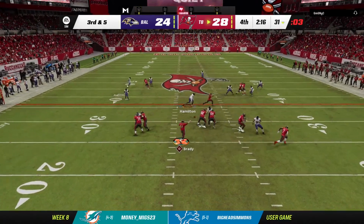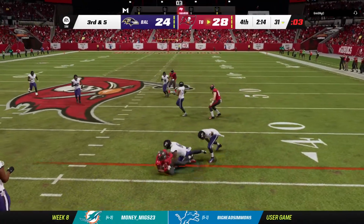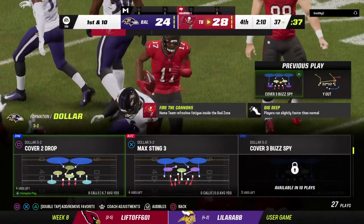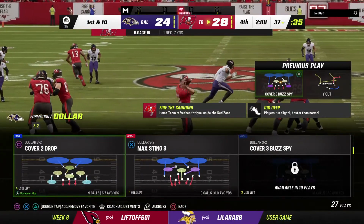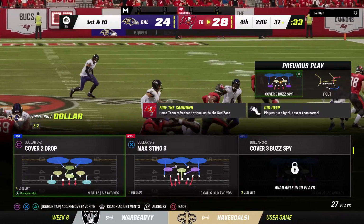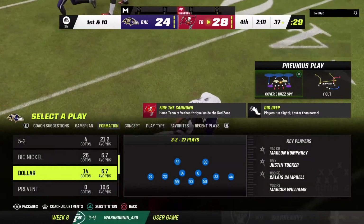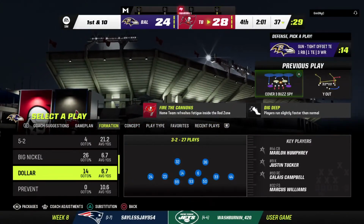Brady going to throw. He completes this to Russell Gage. And he is going to have a Bucs first down. They needed 5 there on 3rd down. He winds up getting 7. And that pickup of a first down, that's going to leave a mark because they really needed to stop them there, didn't they? So frustrating.